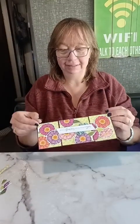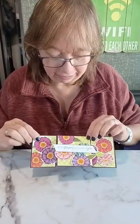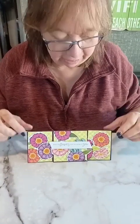Another great card. Okay. I like that color. Great choice on the Blackberry Bliss. Really makes it stand out.